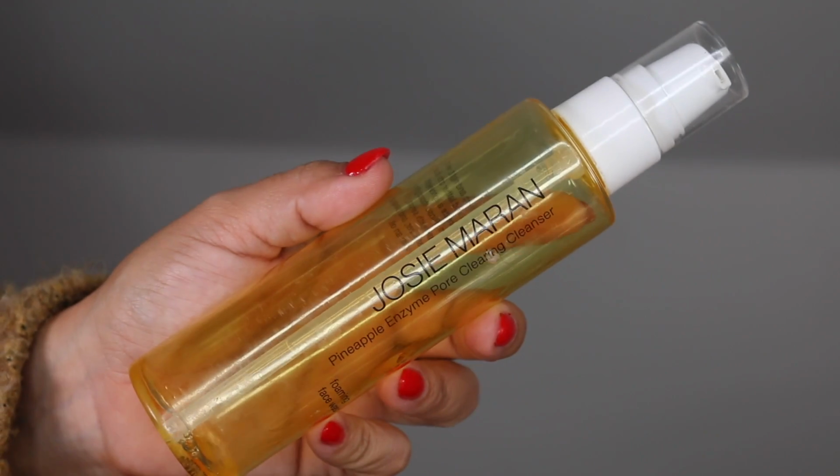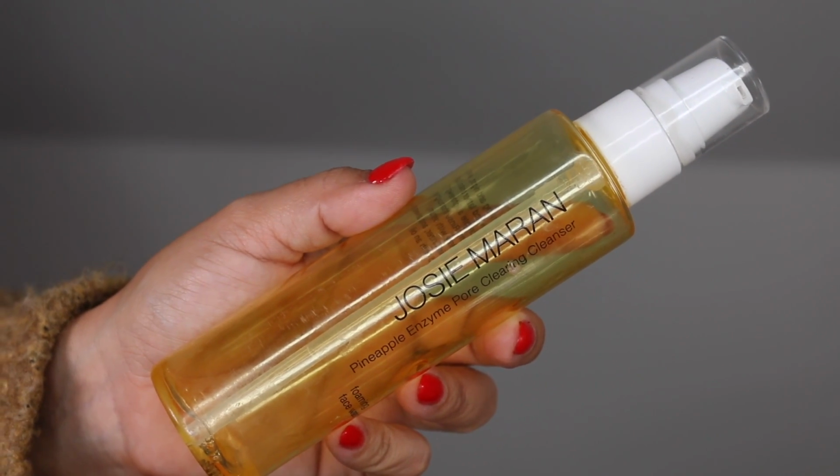Cleanser: Josie Maran Pineapple Enzyme Pore Clearing Cleanser. I really like this. I like this so much that I emptied it so fast. 2 to 3 pumps of this. I would use this as an AM cleanser and as a nighttime cleanser. I feel like it really did help to manage or keep my pores clean. This year, I don't feel like I dealt with loads of congestion, and this does have pineapple enzymes, which help to digest any dead cellular debris. I enjoy this morning and evening, and this doesn't have an awful smell at all. It just smells like pineapple. It was a nice favorite during the summer as well.